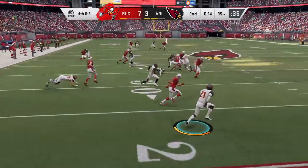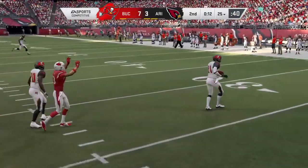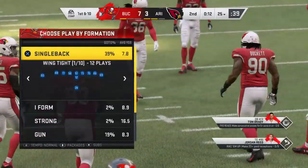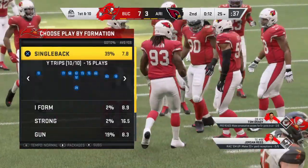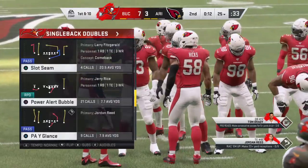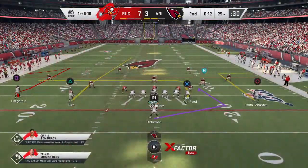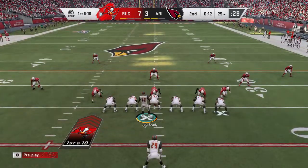Fielded at the 20. It's a return of 5 following a punt of 42 yards. And control of the football switching hands with very little time remaining until the half. The Bucs offense set to begin their next possession.